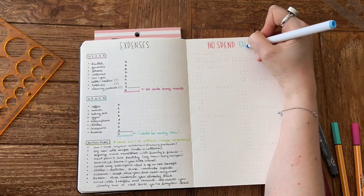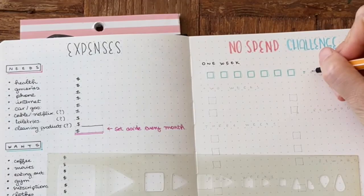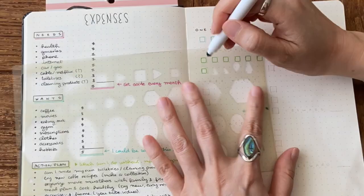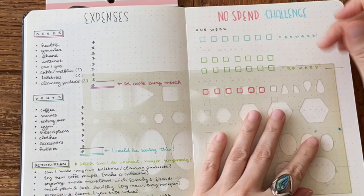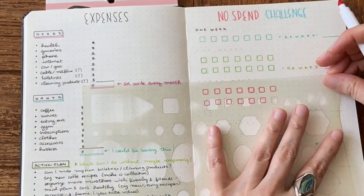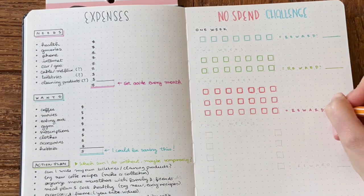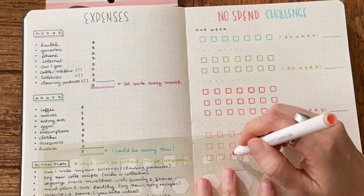Now, the no spend challenge is worth trying if you will commit. Start doing no extra spending for a week. At the end, you will reward yourself with a little something that you have been going without. Then raise it to 2 weeks or however much time you want to, and so on. You can raise the value of the reward, but not too much. You don't want to get your savings out of balance.